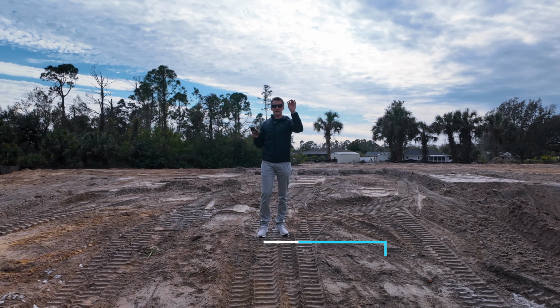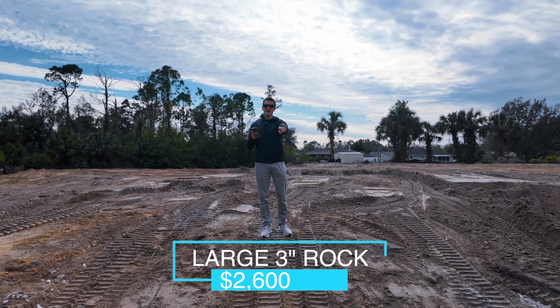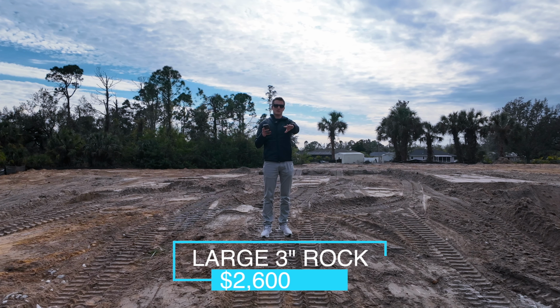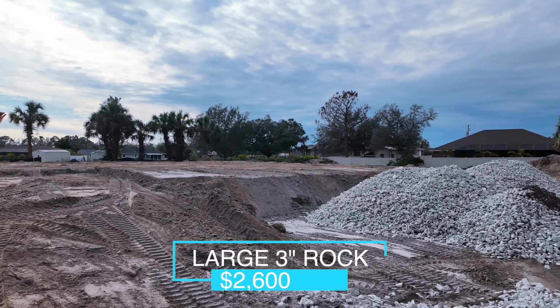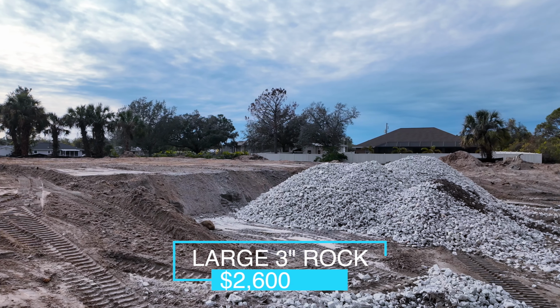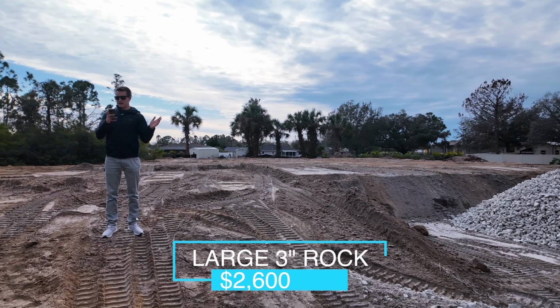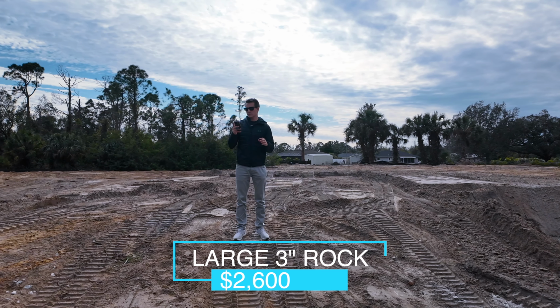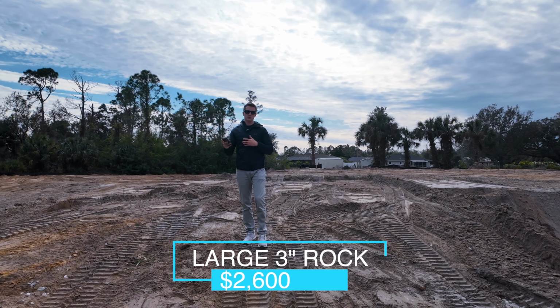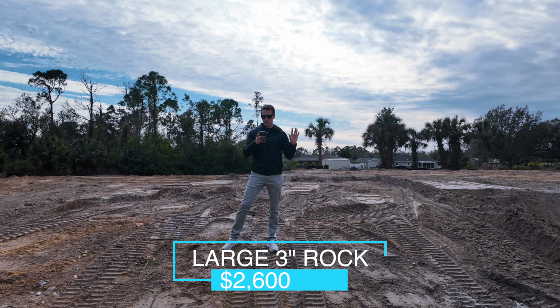And then of course, our cameraman is also standing on large rock, 3-inch rock that also had to be brought in. You can see over here it's in piles. We had to bring in this stone as well for our base, and that cost us $885 a load, and we needed 3 of those loads. So that brought the total to about $2,600 total for that.